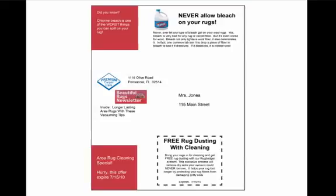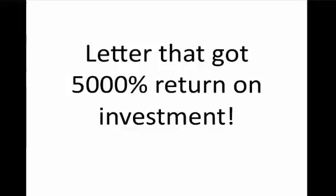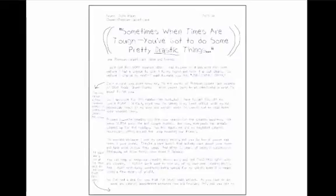And this is something that can, again, be printed up for pennies per full color, glossy newsletters here, printed up for just pennies per actual mailer. And here's a letter that actually got a 5,000% return on investment from one of my clients, believe it or not. This is a letter that can either be copied or sent out as seemingly a handwritten type of letter.